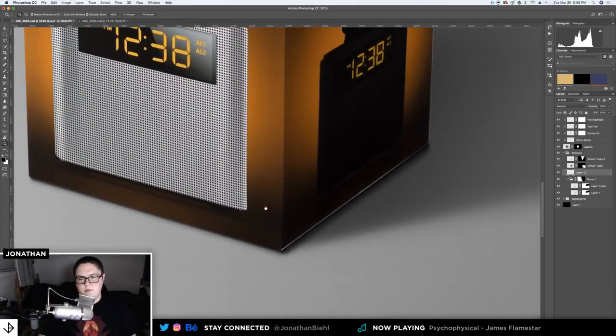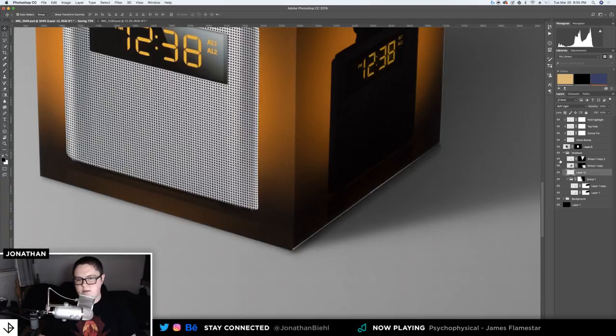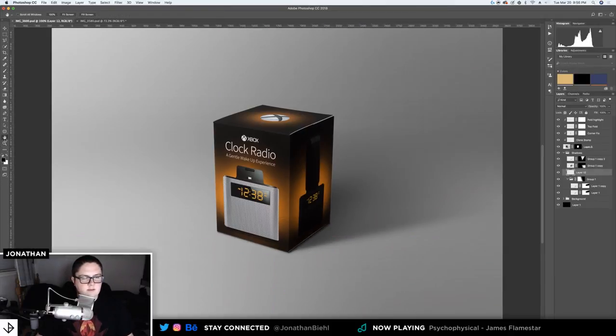You know, I'm pretty happy with that. What does it look like if we make this soft light instead? No, I think full opacity is good. Alright, so that looks pretty good. Now I really like what the other design looks like, so I'm gonna go back to that one and just kind of compare the two.